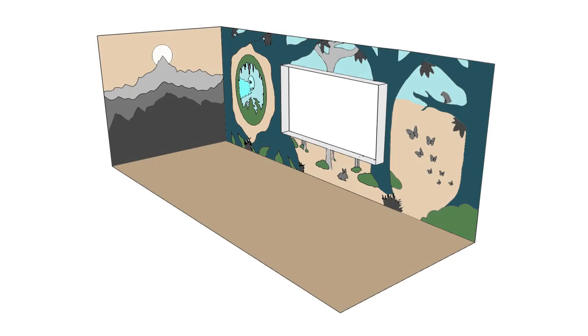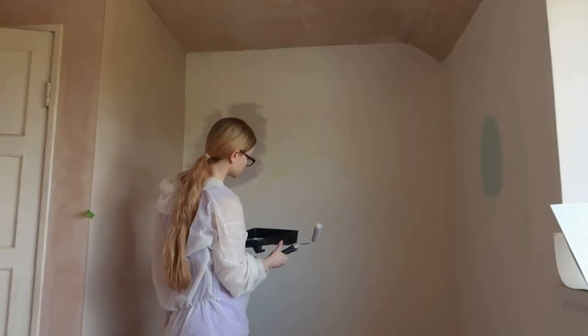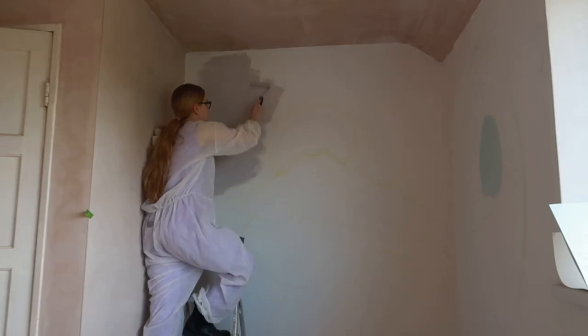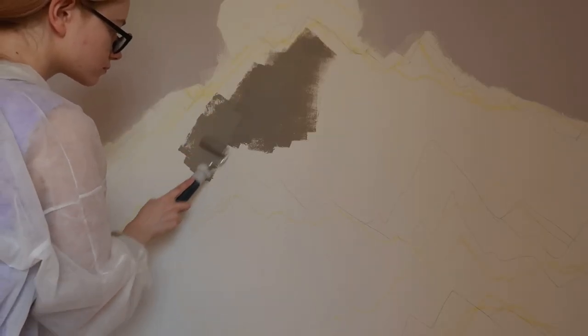I'm hoping that the final version of my mural will look a little something like this. I've decided to use quite an earthy colour palette, with several hints of artificial tones threaded throughout. Overall, I'm feeling very happy with my plan, so it's time to start painting. After drawing out my design on the wall with a pencil and some chalk, I began painting. I started on the smaller wall with my mountain design first and began just blocking out my chosen colours.